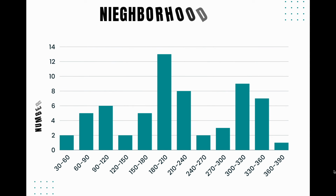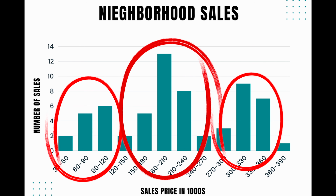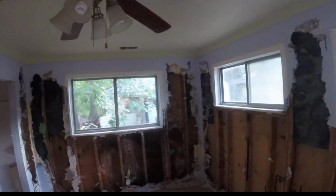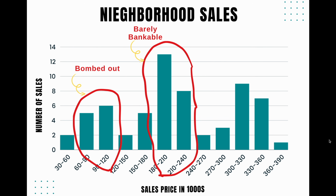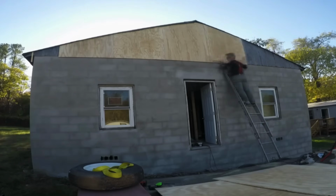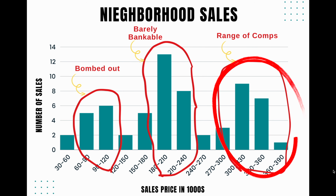Now, you can see all the sales in this particular neighborhood, and you can see where the clusters start to get made. We've named each one of these clusters. The first cluster, the cheap one, these are bombed out houses. These are the ones that are going to need gutted or already are gutted. And then we have what we call the barely bankable. These houses are livable, and a bank would give you money to buy it, but they're very outdated. They need work to really take them to the next level, which is the range of comps.